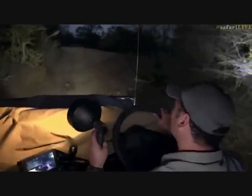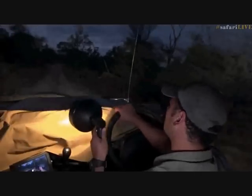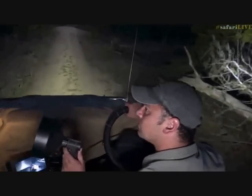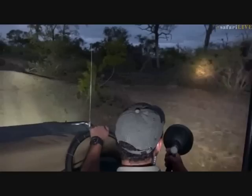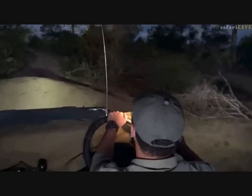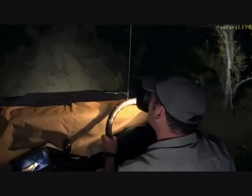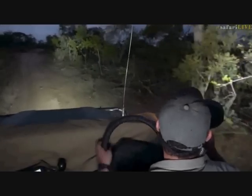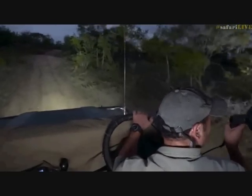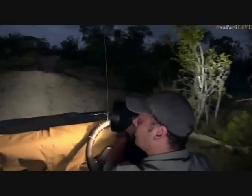Would be great to find a chameleon or a scorpion again. Let's see. Or maybe even a little genet or a civet walking around. That would be great. I'm really trying to get the art of multitasking, driving, spotlighting and talking, and maybe I'm getting better at it, but it does take a bit of practice, that's for sure. Not too much out.